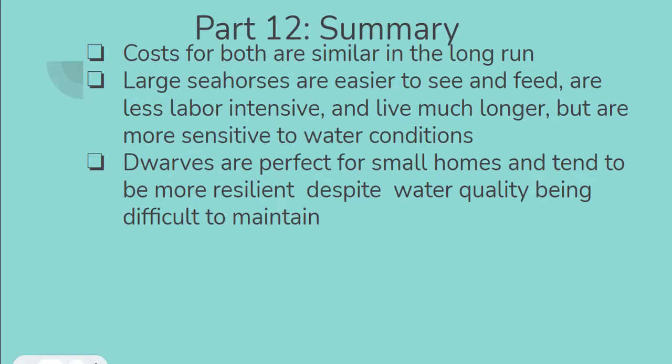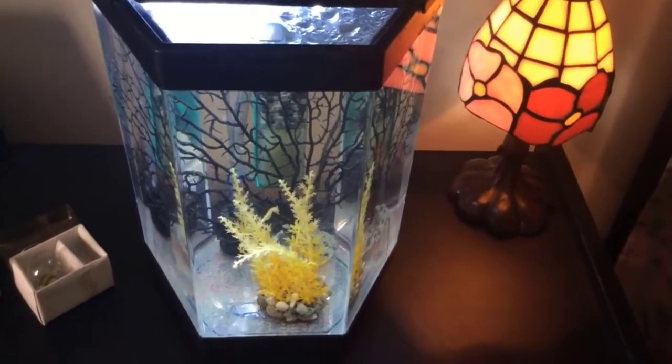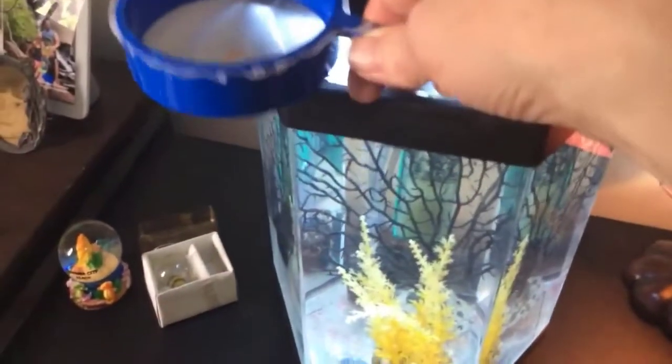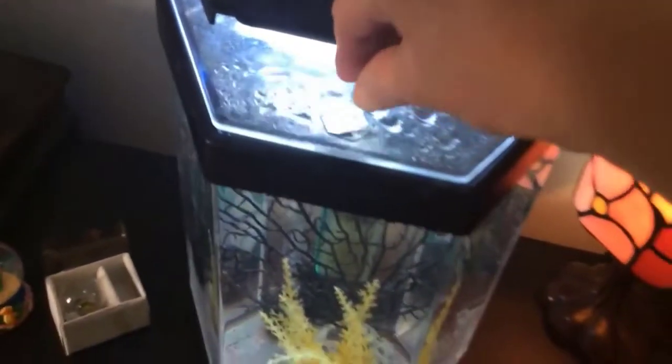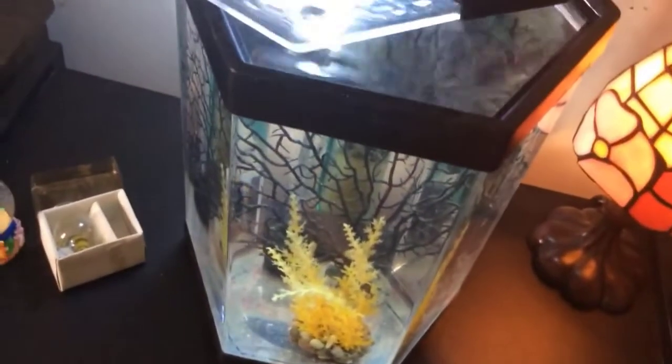Dwarves are perfect for those of you who have small homes and you need to have a very small aquarium. They tend to be very resilient despite water quality not being perfect for them. In fact, it does get tricky to maintain good water quality when you are trying to find the balance of just the right amount of live food to prepare for them and feed them every day so that they'll be able to eagerly eat and sustain themselves without disrupting the required water conditions for them.